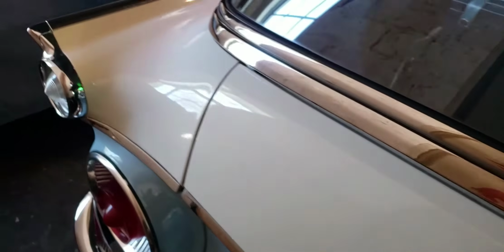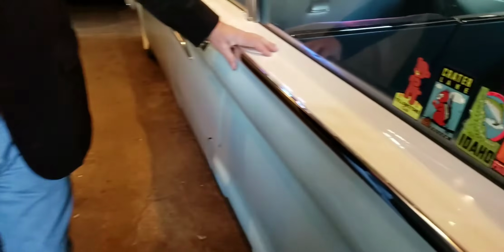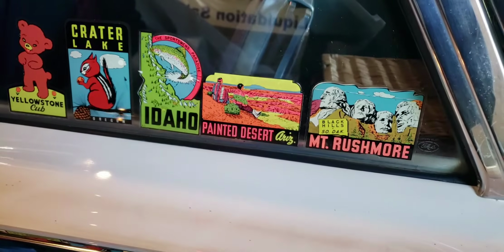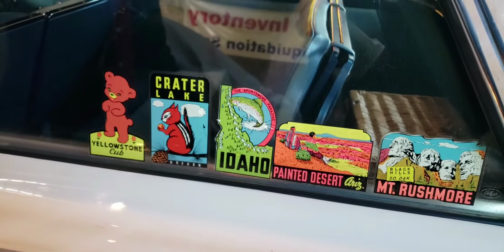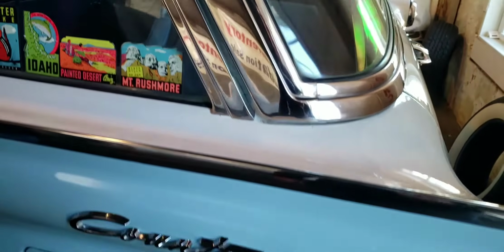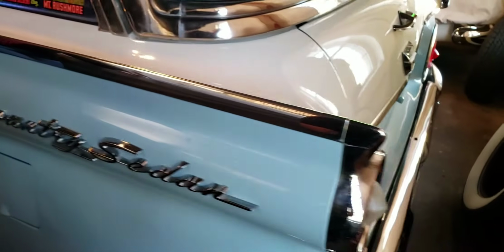Yeah, I love the travel decals. Okay. My dad would never have the patience to stick those on the windows, though. Really? No, but they are cool. They're really cool. You have West Coast on one side, East Coast on the other. I have a low cool threshold, though. Do you? Yeah.